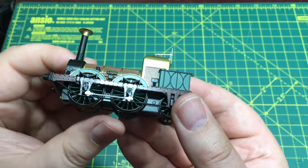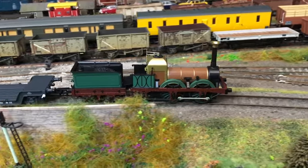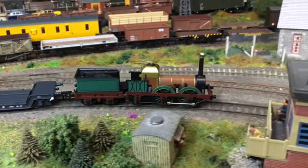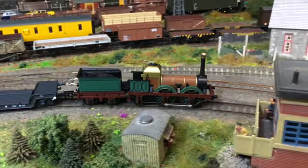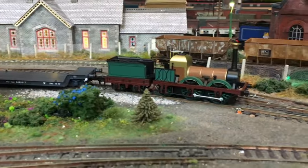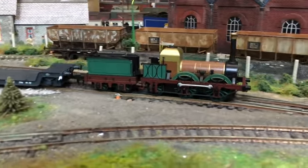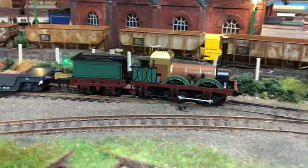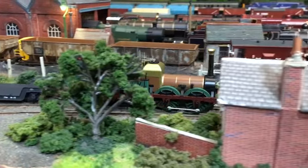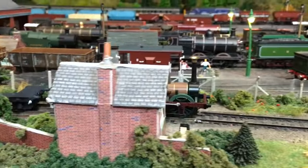When it comes to value for money, well, the prices on these are $179.95 RRP for the DCC Ready and $279.95 for the DCC Sound Fitted. It has to be said that it is an incredibly small locomotive, but it packs a powerful punch in terms of what you get here, and it really feels like a great quality model with the amount of weight and the finish that's on here.